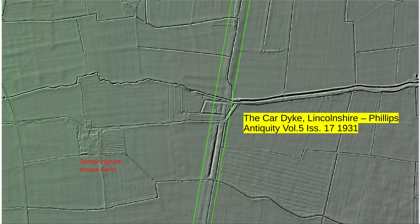First, the dating of the feature has not been particularly clear. The general consensus is that it is Roman, but for a potentially important route, there is not much in the way of Roman settlement along its length. One thing in its favour is this earthwork cutting the course of the Car Dyke. It's described by Phillips as not later than the Middle Ages.